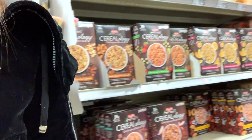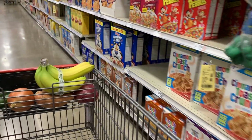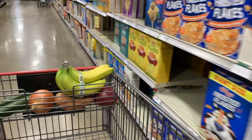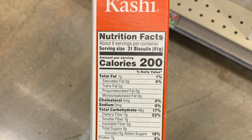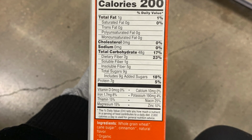So the next thing we're looking at is cereal, and there are hundreds of options. I want something with a super short and simple ingredient list, and then I'm also looking at the total grams of sugar in the cereal. So this one that I chose doesn't have as much grams of sugar as some of the other ones do, so that's something to look for.